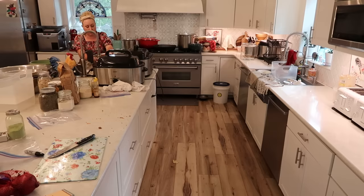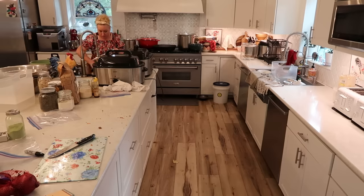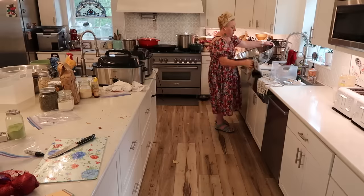Now, I was going to do a few different low-carb, sugar-free, gluten-free recipes. I was going to do my Philly cheesesteak casserole, and I was also going to do a low-carb pizza casserole. I think I had a few more than that, but I decided to just focus on the low-carb Philly cheesesteak casserole.